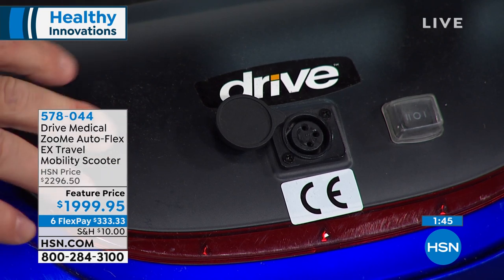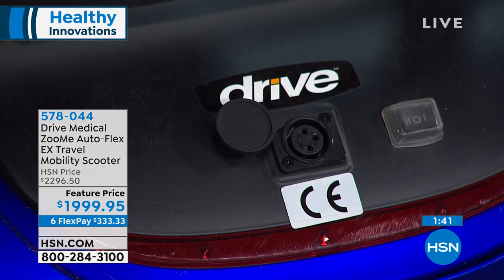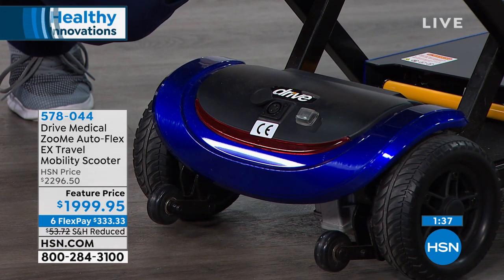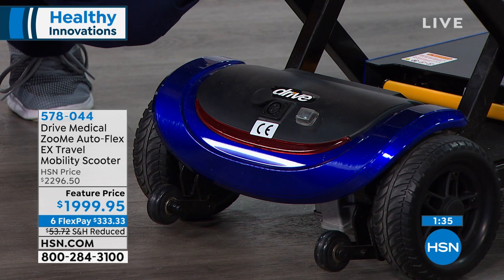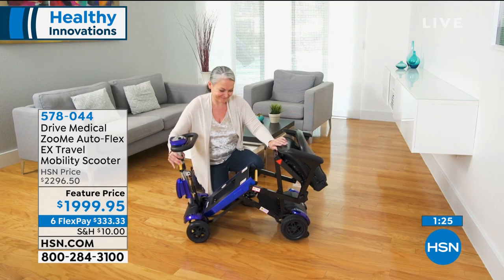So with this lithium ion battery, that's brand new technology to the market. This is what's gonna allow you to just plug it in, charge it, fully charge. You don't have to worry about burnout because it's not the old heavy lead cell battery. And how long does it take to charge? It depends on how low you are. When you get it home, charge it up for 5-6 hours, see where you are, and you should be good to go with the Zumi.